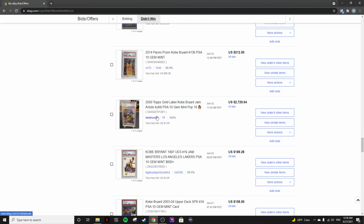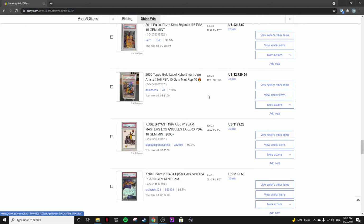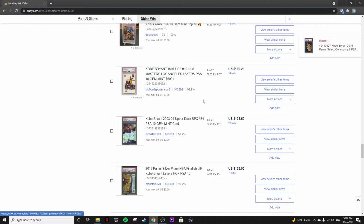This is a 2000 Topps Gold Label Jam Artist PSA 10. I didn't think it was gonna go for this much, but already off the bat, when I bid on it, I think it was already with like 7 days left, I think it was over $200, and then it just skyrocketed. So nice to see Kobe cards are still holding their worth.